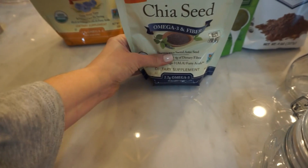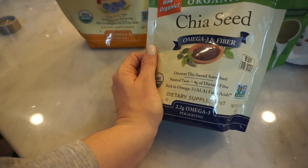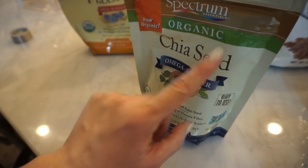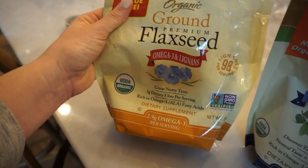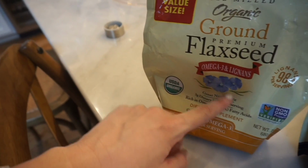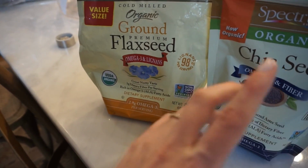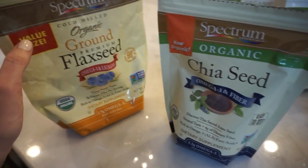Chia seeds, I really don't use these quite as much. Once these are gone, I don't know if I'll be repurchasing them, just because I might try a chia seed pudding recipe, but I don't like putting them in my smoothies. I actually like putting flaxseed in my smoothies. I prefer the taste of flax over chia. I'm not really sure quite the difference. I know they both have fiber and omega-3s, but I personally prefer flaxseed over chia seeds. But that's just me. So I'm going to put them in here now.